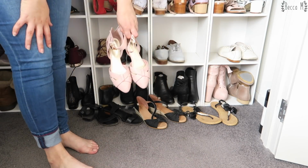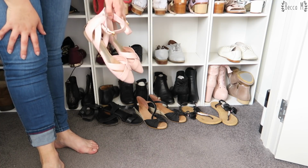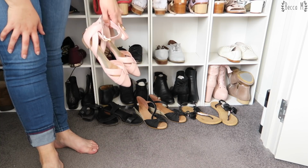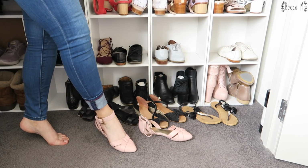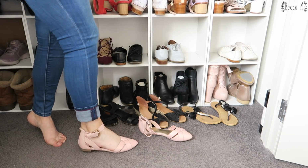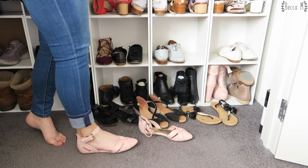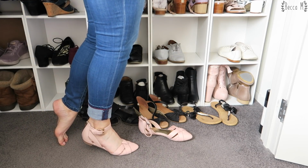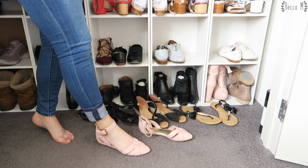So the first pair I have are these really cute looking pink sandals, and I think these are gorgeous, but they honestly kill my feet. So this is what they look like. It's the perfect pink. It's a really good style and I love them, but honestly they just murder my feet. My toes, they just rub, and it's such a shame because I absolutely love them. But yeah, I think they're gonna have to go. I am crying for them though.